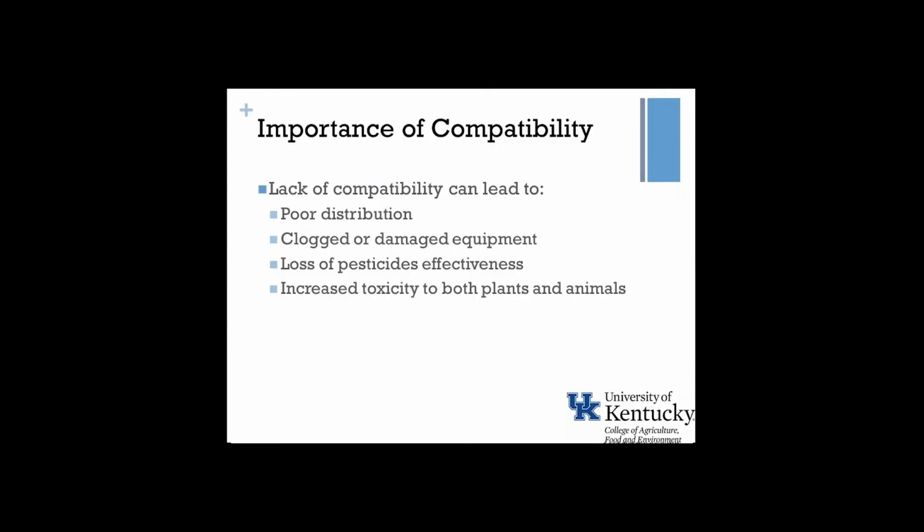Mixing pesticides can often be convenient and economical to do. Some products may even contain multiple pesticides. However, if these products are not compatible, it can cause issues such as poor distribution, clogged or damaged equipment, loss of pesticide efficacy, and increased toxicity to both plants and animals.